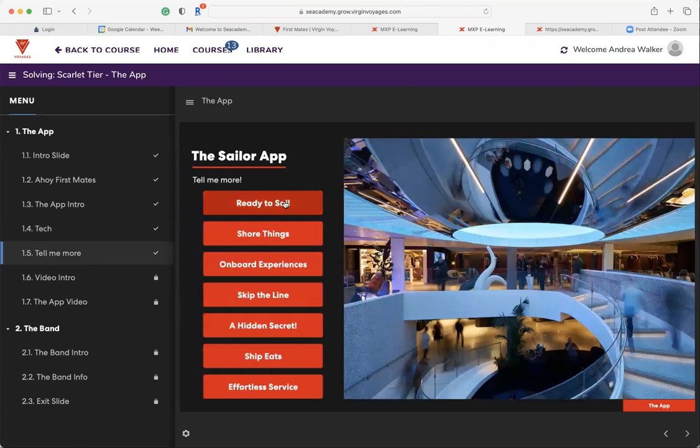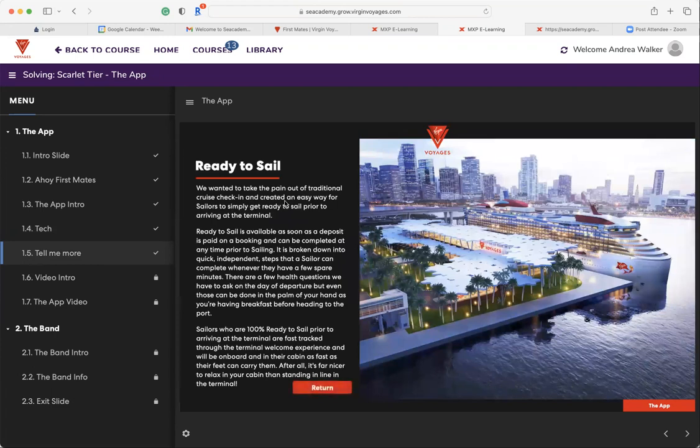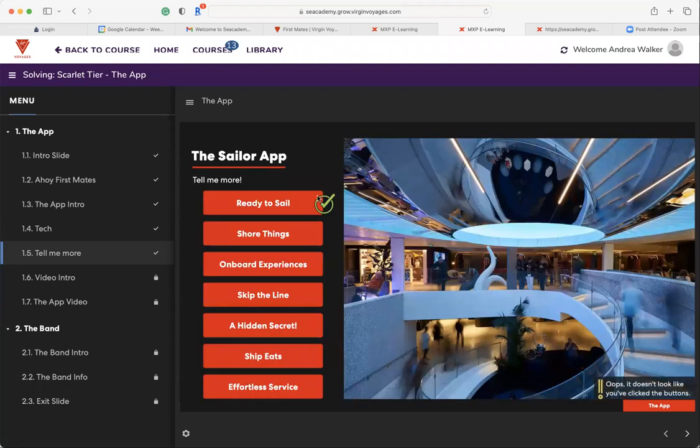All right, so ready to sail. They wanted to take the pain out of traditional cruise check-in and created an easy way for sailors to simply get ready to sail prior to arriving at their terminal. Ready to sail is available as soon as the deposit is paid on a booking and can be completed at any time prior to sailing. It's broken down into quick, independent steps. There are a few health questions that they ask. Sailors who are 100% ready to sail prior to arriving at the terminal are fast-tracked.